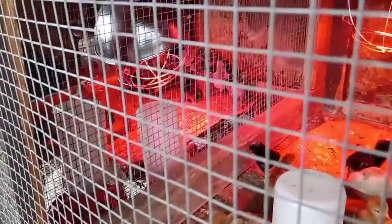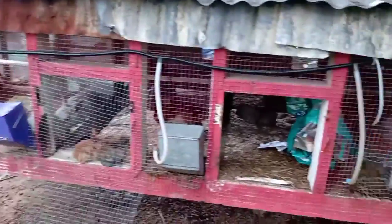But as you can see, I have my smaller, younger chicks back there as well. And they have a piece of cardboard in there just because they're not used to their feet being on wire or anything. So it is humane. Let's go take a look at these bunnies that I have.